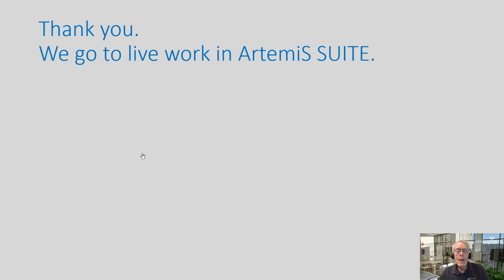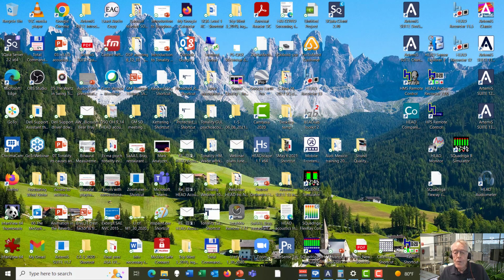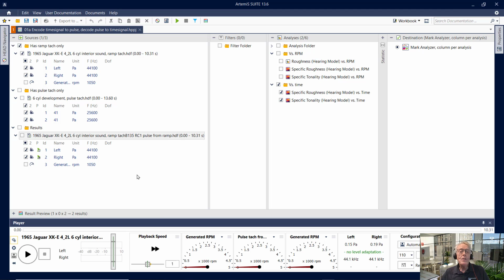So now let's go and do some live work in Artemis Suite. I'm going to drop out of this and go to Artemis Suite directly. Before we return to the Neo ES8, I would like to talk about a new feature in Artemis Suite which enables you, if you have a pulse tachometer, to very easily and directly produce a ramp tachometer, meaning signal channels.